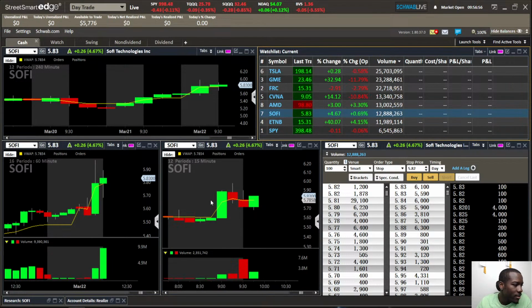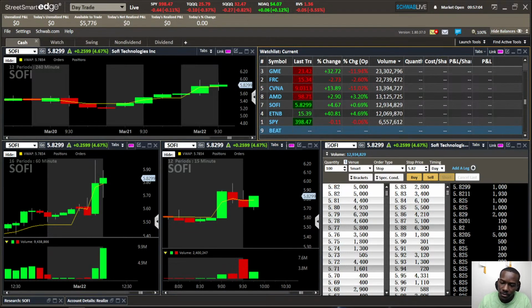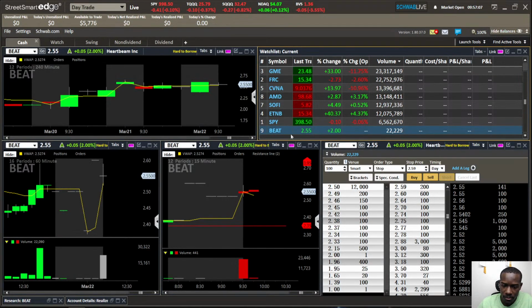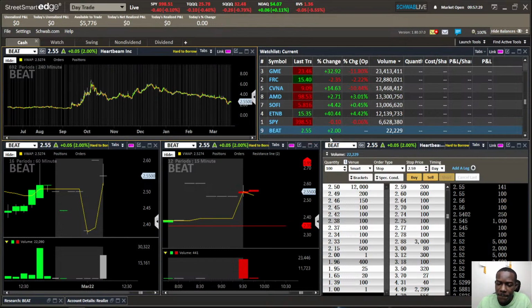SoFi pushing on up here. Lori says beat, great swing. Let's look into beat. Oh yeah, that was the heartbeat one. Had a low of once upon a time 1.39, and it got going over several days from $2 all the way up here to 6, came back down to 2.94, grinded back up to 6, came back down to 2 around this 2.50 level again. And it continues to hold that $2 level.